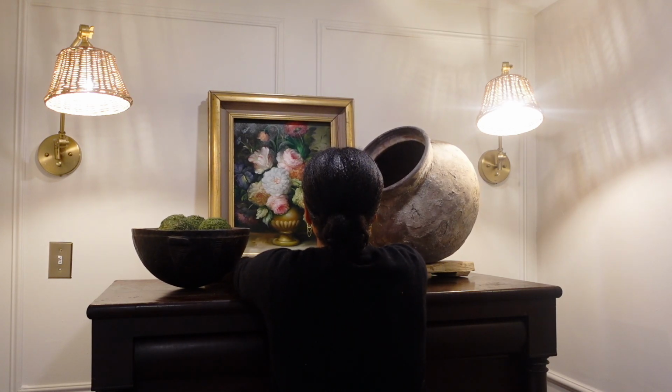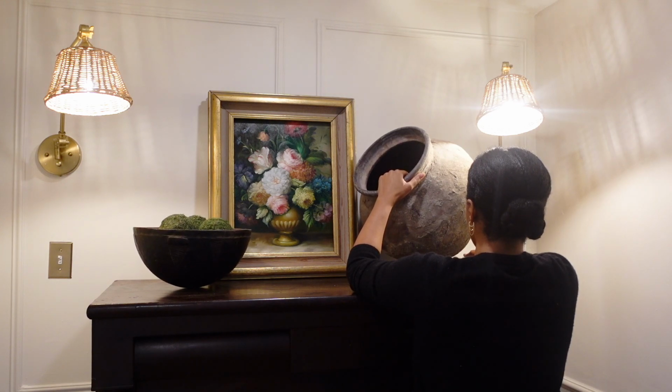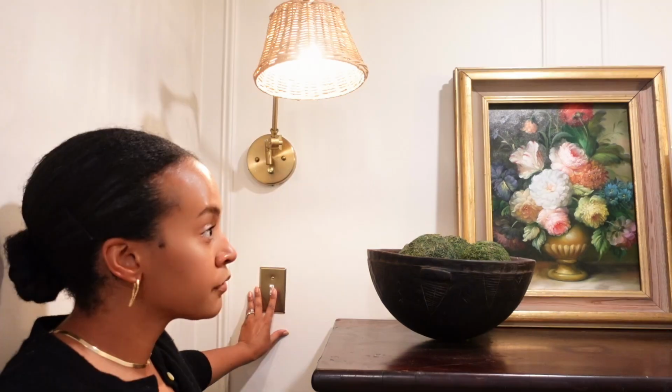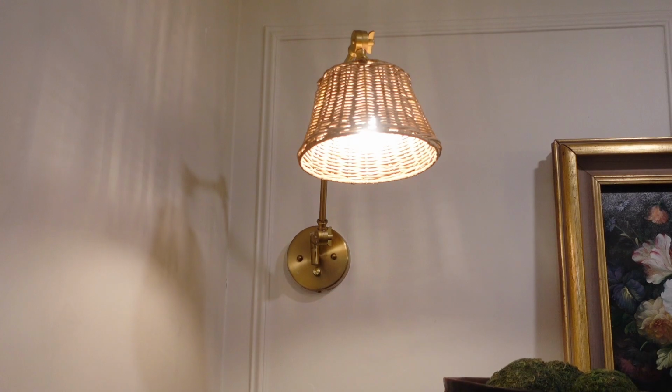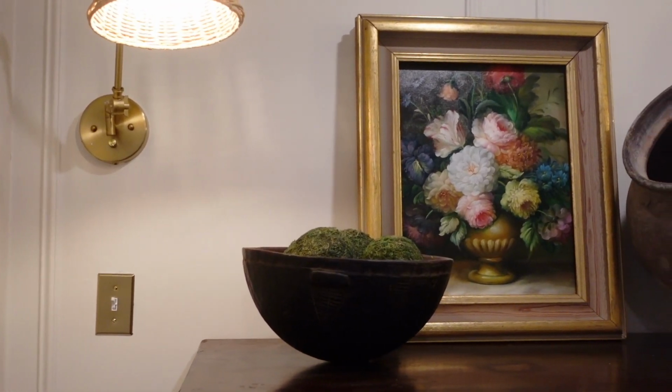The biggest thing here in this hallway, aside from having a streamlined design, is lighting. There are no windows, and so I put everything on dimmers so that when it's nighttime, I can control the light so it doesn't have to feel so shocking and so bright in this hallway.